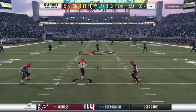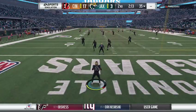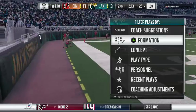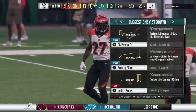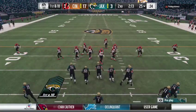Santos out now. He'll kick it away. And they will not get a chance to return this one as it's through the end zone for a touchback. Out comes the Jaguar offense now as they get set to take over.